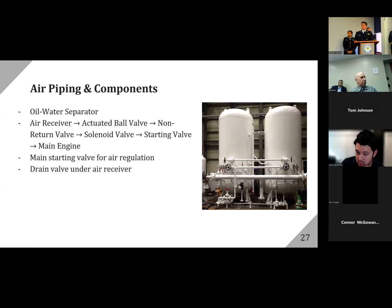For the oil air piping components, we have the oil water separator right after the compressor before the air receiver to remove that condensed oil. After the air receiver, we pass through an actuated ball valve to a non-return valve to a solenoid valve to our main air starting valve to let the air into the cylinders. Calculating the size of these air receivers, each one is calculated to be needed at about a capacity of 240 cubic feet. And with two receivers, we have around 280 to adjust for that.